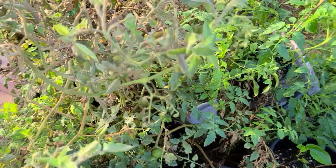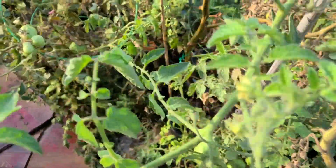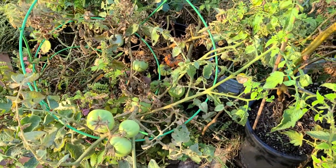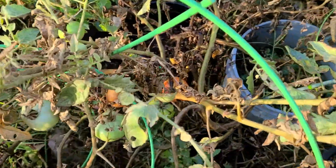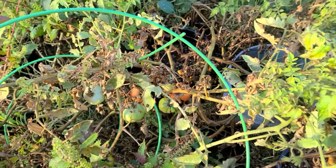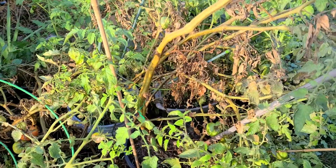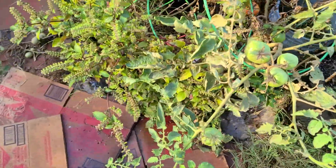And tomato is growing everywhere. Everywhere. It's not very big. It's got splitting issues. And I didn't see it, but the kids saw lots of hornworms. But the birds are picking them off, so.